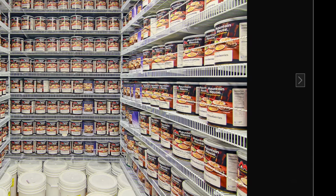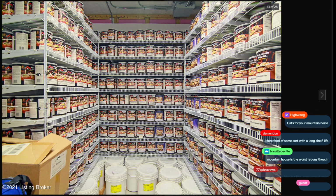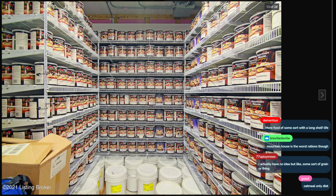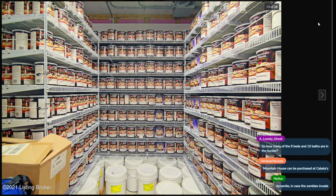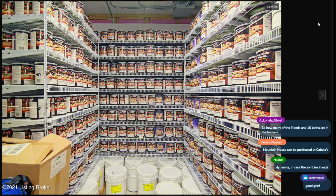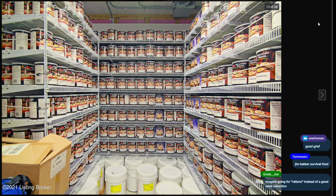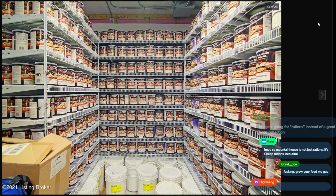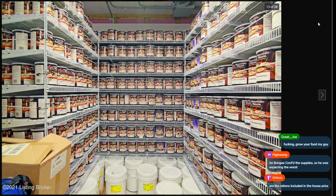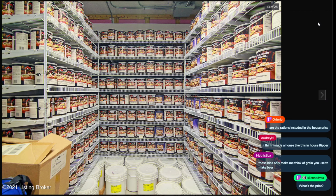Let me get this centered back on. There we go. Oats only, dudes. Gonna get yoked on oats. So yeah, the person who lived here was of very sound mind, most definitely. Purchased at Cabela's. Oh my god. Cabela's ass rich people. Jesus Christ. Nah, this is too rich for Jem Baker's taste, I think. The rations included in the house price? I don't think so. The price, it is $6.5 million.